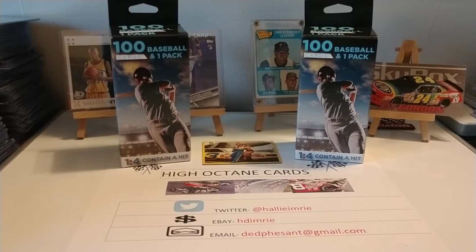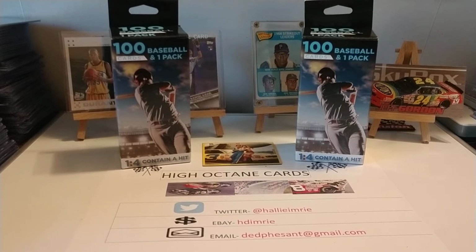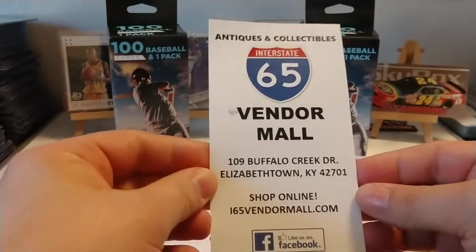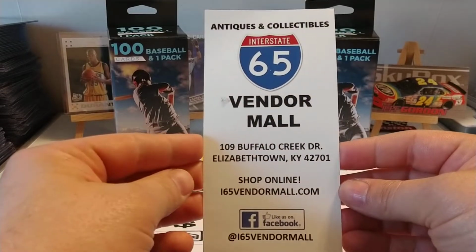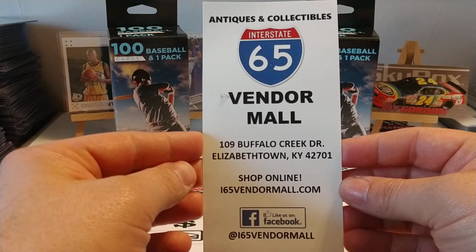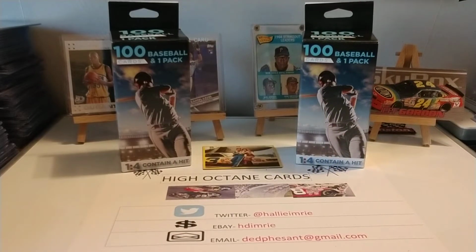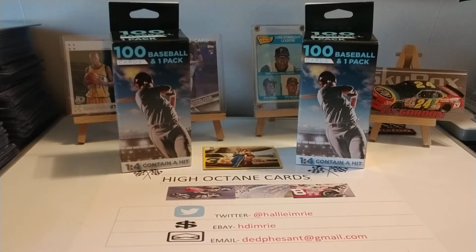This is going to be a combination of flea market finds and we're also going to do one of those Fairfield boxes. But anyway, on the way back from Kentucky, I stopped at this place just south of Louisville in Elizabethtown called Interstate 65 Vendor Mall Antiques and Collectibles. If you're ever in that area, go check them out. They got some really neat stuff. There's a case downstairs that had some baseball cards in it. Of course, I couldn't resist.